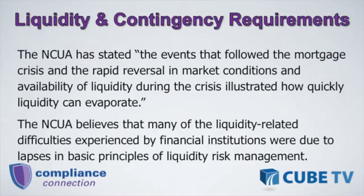The requirements for contingent liquidity funding were controversial when proposed, but the NCUA has stated that the events that followed the mortgage crisis and the rapid reversal in market conditions and availability of liquidity during the crisis illustrated how quickly liquidity can evaporate. The NCUA believes that many of the liquidity-related difficulties experienced by financial institutions were due to lapses in basic principles of liquidity risk management.